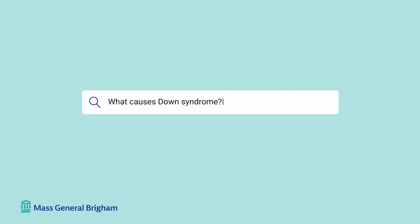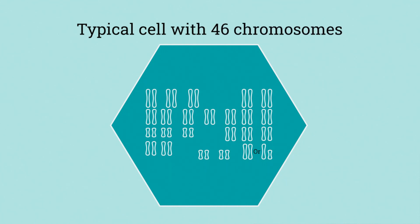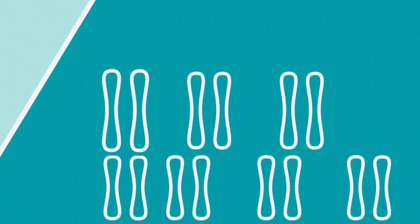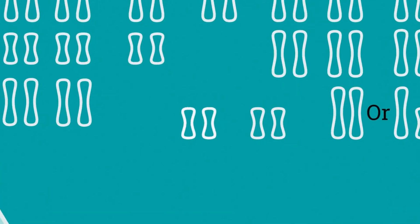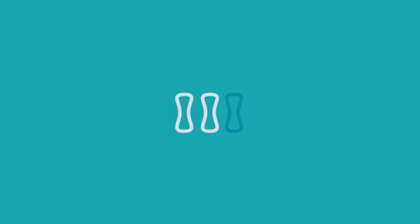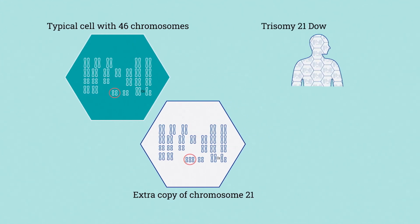What causes Down syndrome? Down syndrome occurs when a person has extra material from chromosome 21. In a neurotypically developing person, a person has 23 pairs of chromosomes, 2 times 23 or 46 chromosomes. Those pairs are numbered 1, 2, 3, and subsequently. Someone with Down syndrome, in chromosome 21, rather than having 2 copies, has 3 copies of chromosome 21 in the most common form of Down syndrome called trisomy 21. So people with trisomy 21 have an extra chromosome, or 46 plus 1, or 47 chromosomes in every cell in their body.